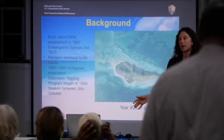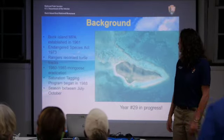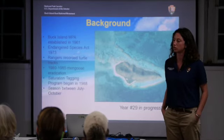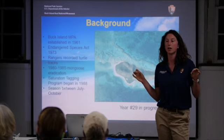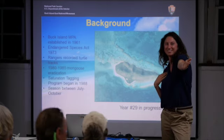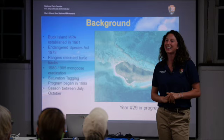Now, our program began because we had a marine protected area that was established in 1961, and then there was the Endangered Species Act that listed many species of sea turtle. Before we had this program, rangers actually recorded sea turtle nesting behavior just using trees as markers. So the superintendent, he can tell you all about it, I'm sure.